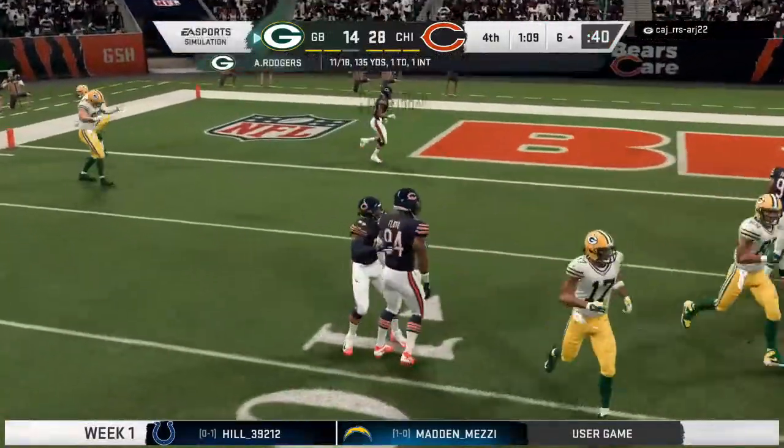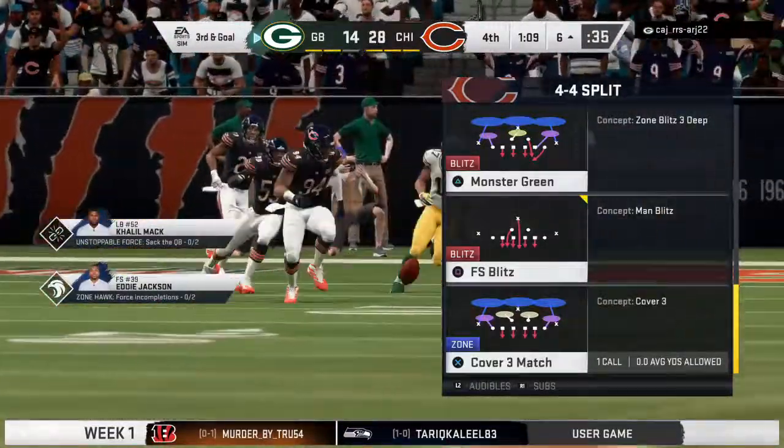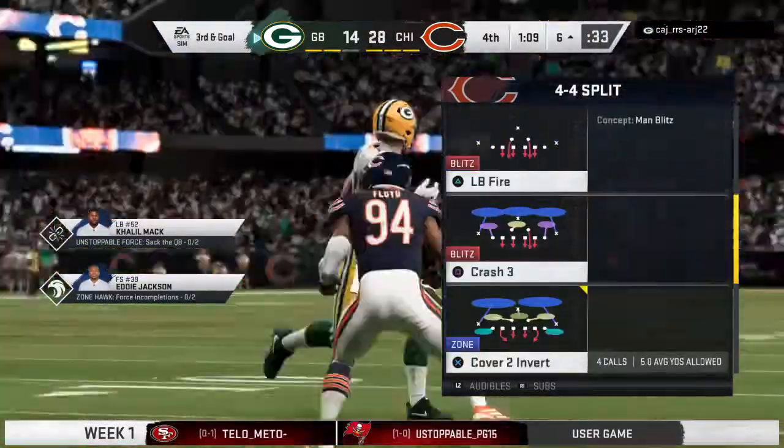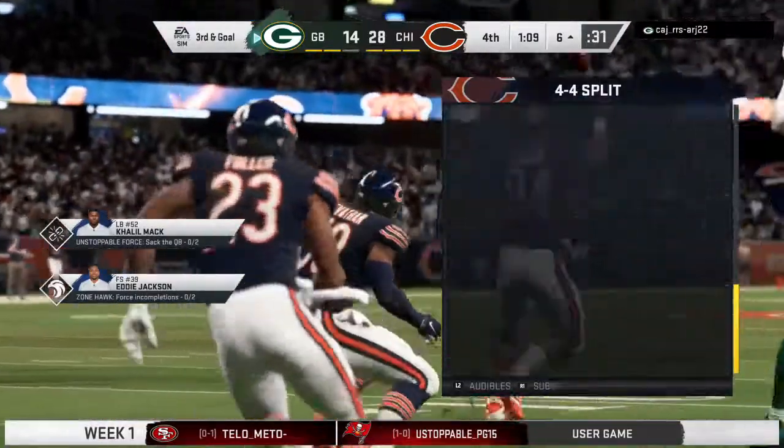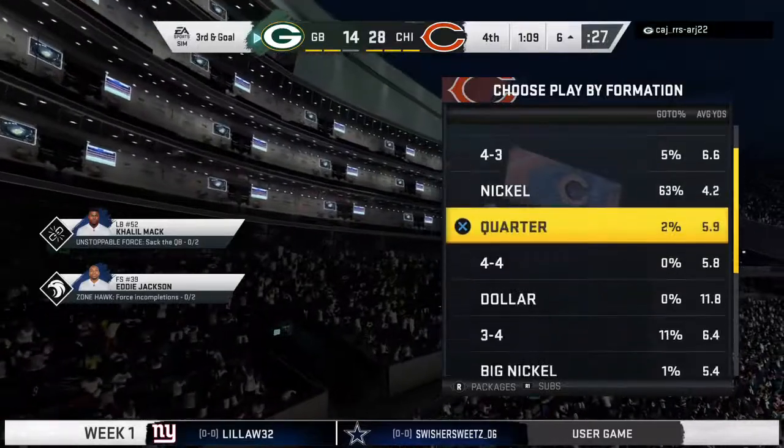And that'll be incomplete. I guess they're in a situation now, 4th quarter, where they're forced to take some chances, but I don't know that that was the type of chance you want to take. And that one could very easily have been intercepted, and if it does get picked off, that could possibly seal this one.